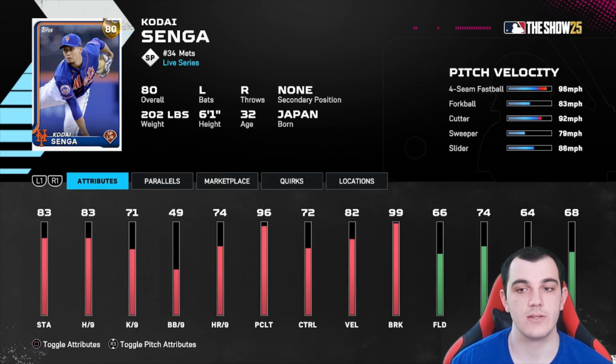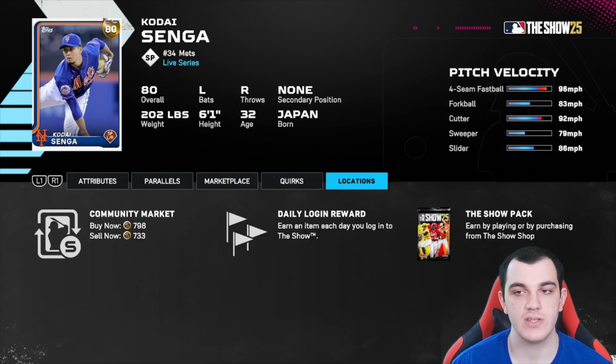His walks per 9 is a little concerning, and I think he needs to do a little better on walks per 9. But hits per 9 and Ks per 9 definitely could go up. This is another one to look out for the next update.